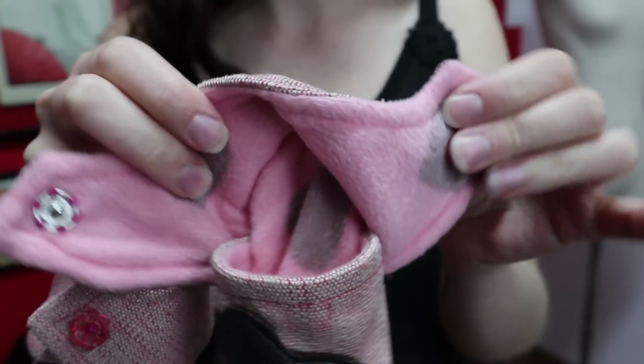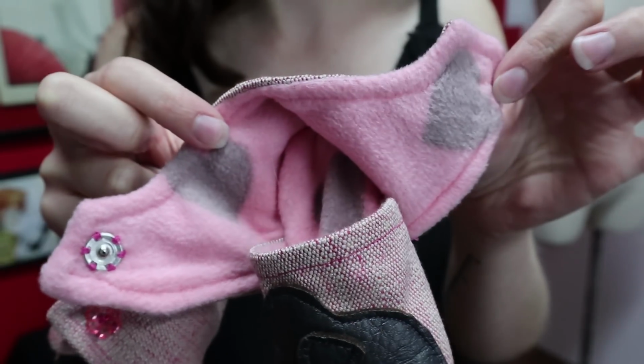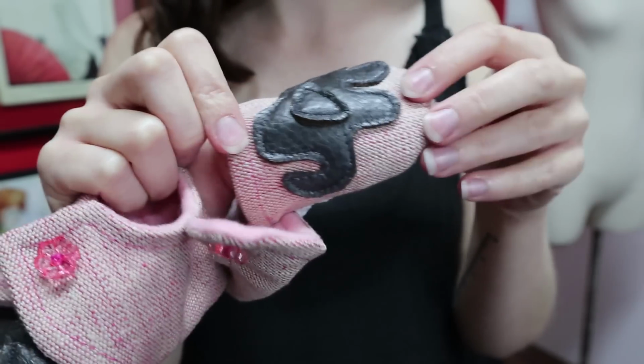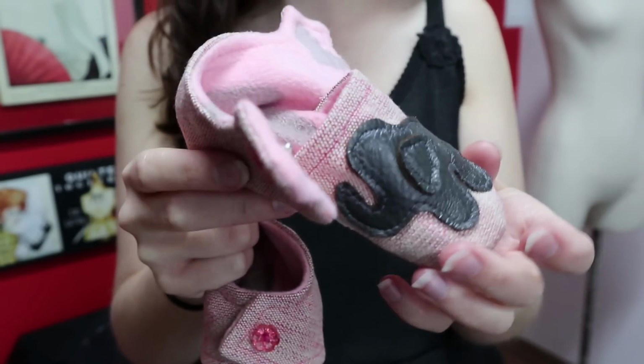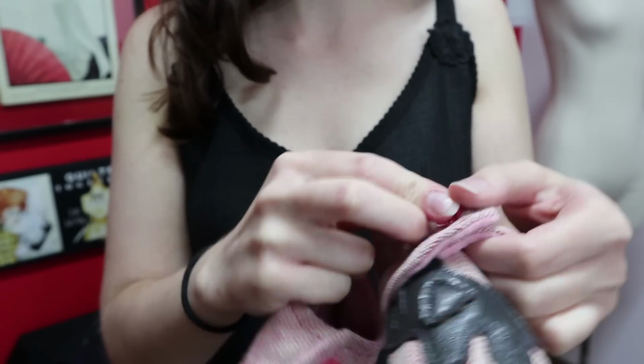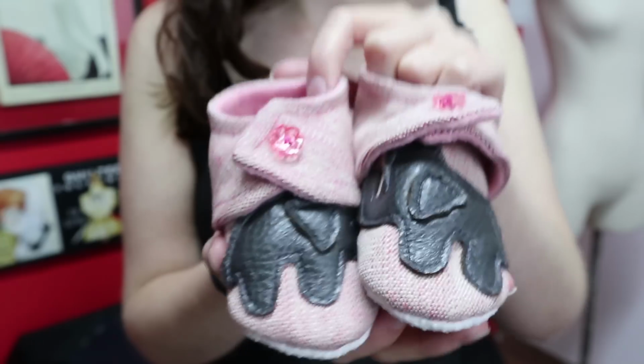And then the inside, I had some of this scrap left. It's just a really soft fleece. So I put some interfacing in here as well, just to make sure it has enough structure to hold the toe up. And yeah, just did some top stitching. These things are so easy to make, so quick to make, and it's great to use up scraps that you have. So if you have a baby arriving in your life and your family, these are a great gift.